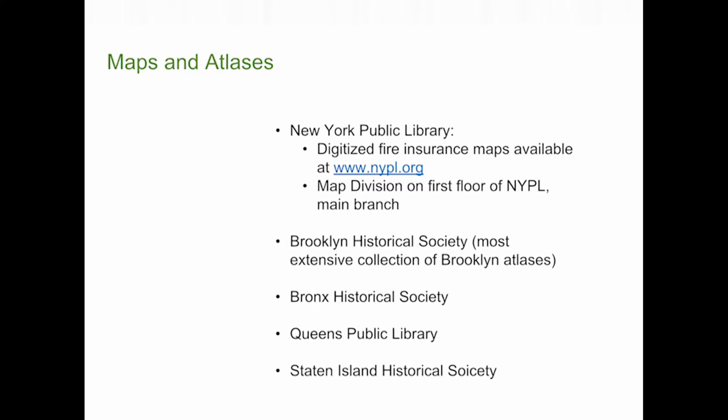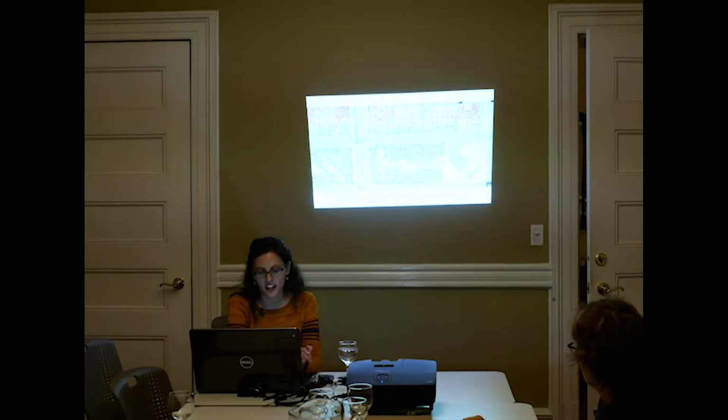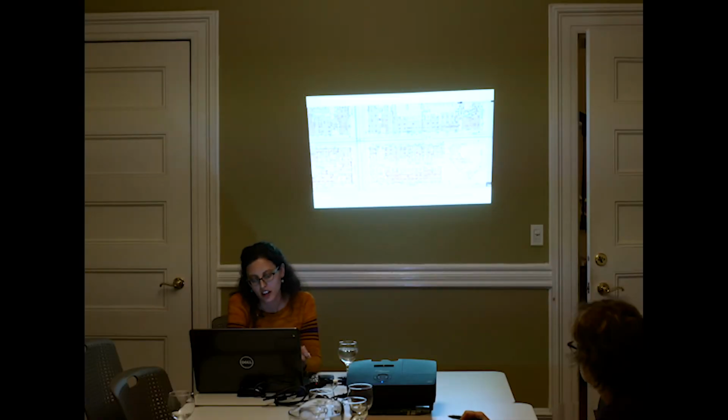And so here's an example of a fire insurance map. Has anyone seen these before? Okay, you're familiar. So for those of you who aren't, each of them has a key, so you can tell what these colors mean and the numbers on them. In this case, the pink-red color means a brick construction, and then the yellow means wood. So it's a wood rear addition or a wood porch of sorts.